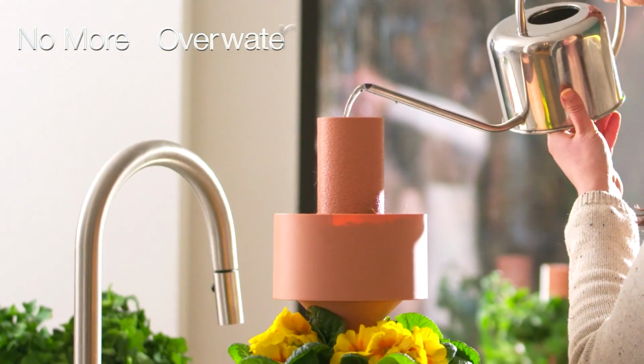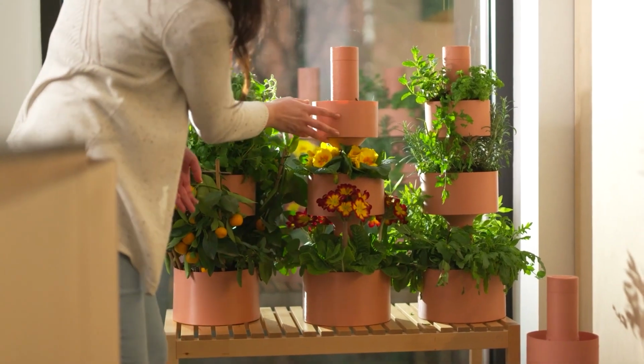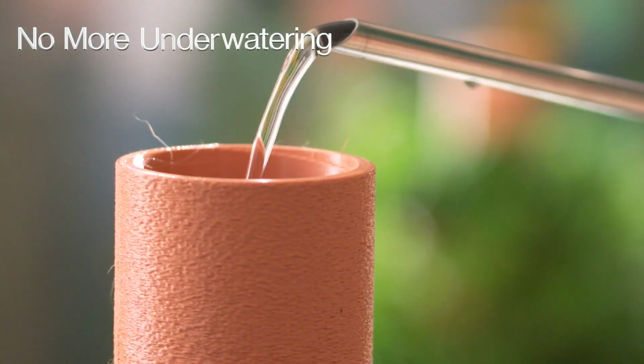Wondering how it works? It's simple. Just fill it up from the top and watch your plants thrive with optimized, hyper-efficient irrigation. The innovative design also features a central tube that allows plant roots to draw the water they need, eliminating worries of over or underwatering.